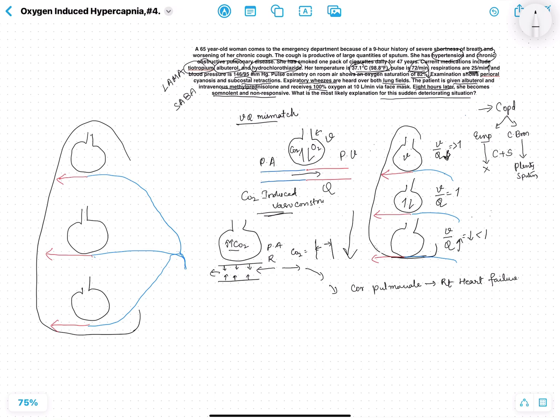Whenever there is obstruction, like in COPD, because COPD means chronic obstructive, which results in chronic retention of carbon dioxide. So whenever there is chronic retention of carbon dioxide because of any obstruction, it can be because of hypersecretion of mucus, or any reason that results in carbon dioxide retention, which causes vasoconstriction.